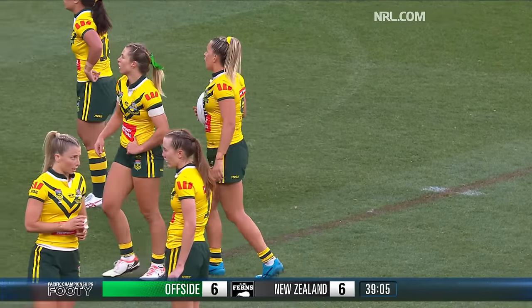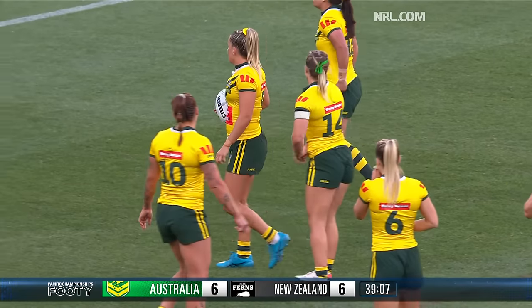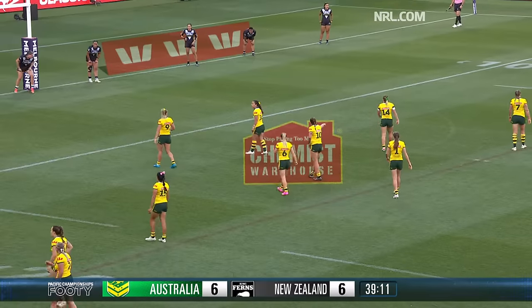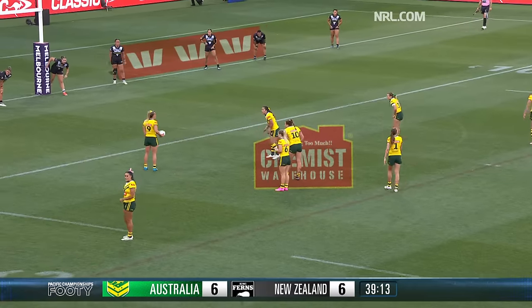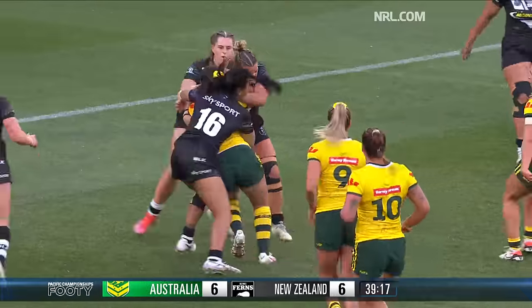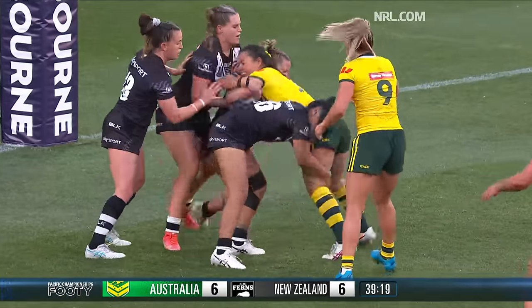But here the Jillaroos opting. You break the deadlock here and take the gift too? Personally, I would, because I think the Jillaroos have been rolling through their sets really clinically, and I think they'd get back into this field position pretty well. Their only thoughts are for a four-pointer.